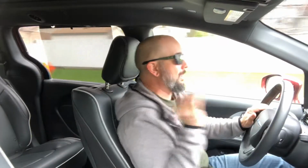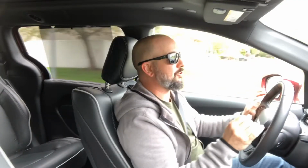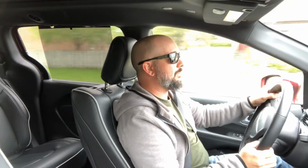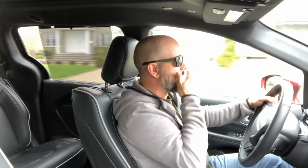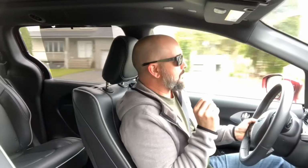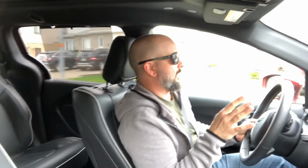The main reason why you get a plug-in hybrid is because of the battery, because of the electric vehicle range. So this thing has a 16 kilowatt-hour battery, which will give you up to about 50 kilometers of electric range. I'm going to be straight up honest. I haven't plugged it in overnight. It just hasn't happened. I haven't had the opportunity.